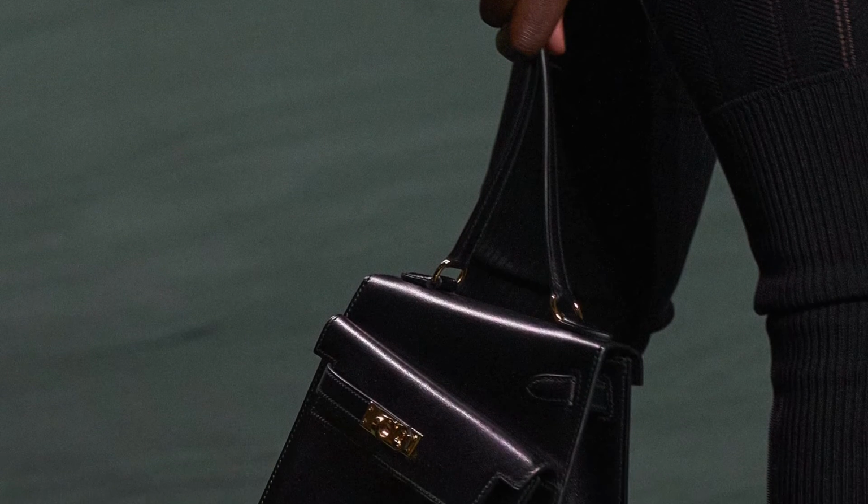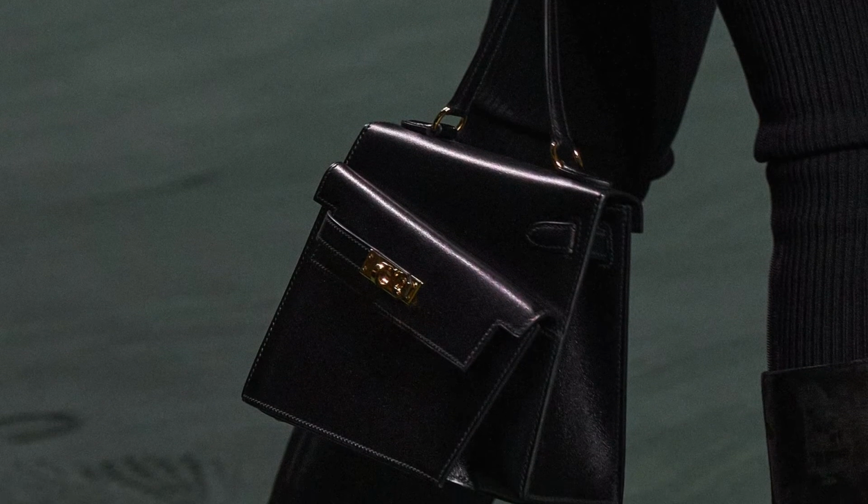But here we're looking at the Kelly Desordre bag, which is a really funky take on the Kelly bag. It features no handles, instead it has a single shoulder strap, which really isn't that long. It would really only allow you to carry it as a shoulder bag, but it would be quite uncomfortable to carry it that way because it actually has two Kelly twist closures, one on each side.